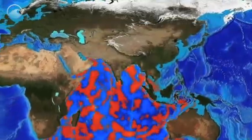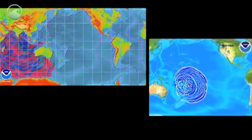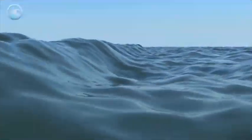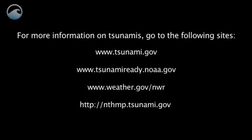Tsunamis can strike any coastline in the world and can affect locations thousands of miles away from where they formed. They may be uncommon, but the devastation they cause makes them a deadly force in nature. For more information on tsunamis, go to the following sites.